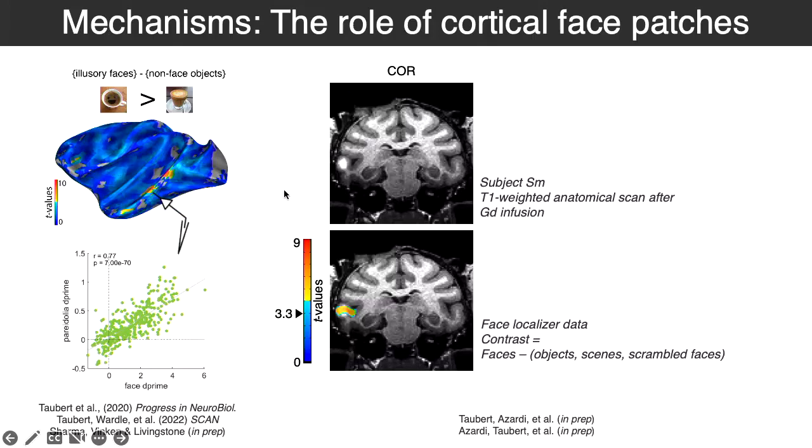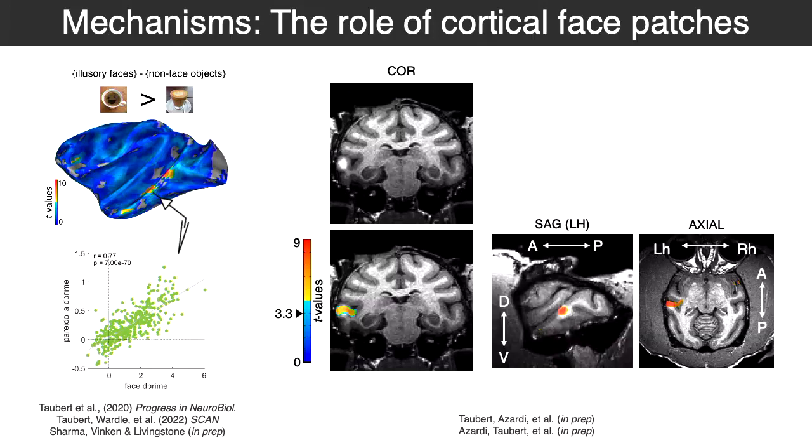Down the bottom is the same coronal slice, superimposing the functional localizer data to confirm that we did hit the ML face selective region. Now I'm just flexing a little bit. I'm showing you more slices from the same scan just to show how precise this particular method was. We're very, very proud of our targeting protocol. Sometimes it's the little things, right? So awesome stuff.